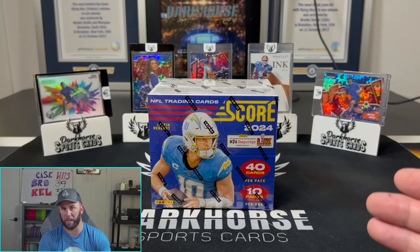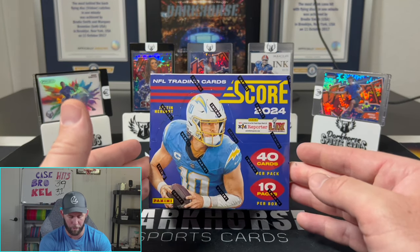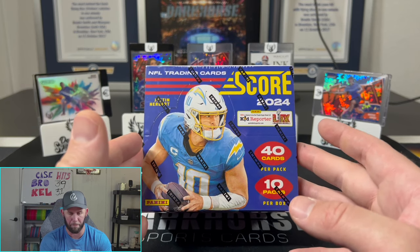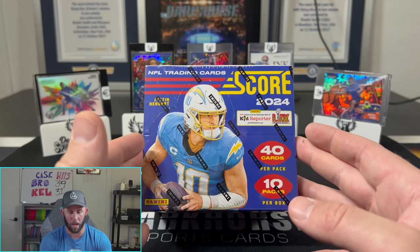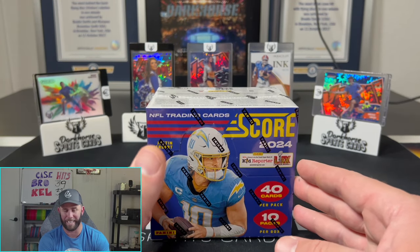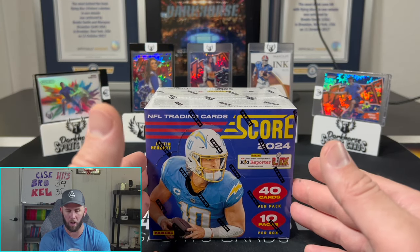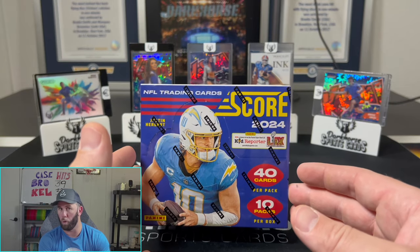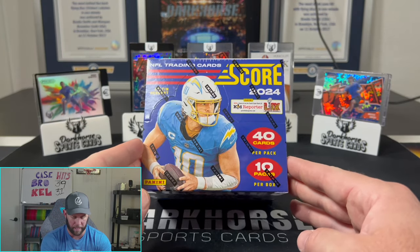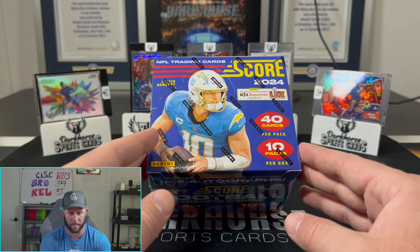Obviously, some of the players don't sign in 2024 because they are signed with Fanatics. But you can still pull some big rookie autographs out of this product. We pulled a JJ McCarthy last night, a $200+ card. We also pulled a gold Brock Purdy auto out of this. So you can pull some pretty big vets as well as rookies out of this. But what are we looking at?